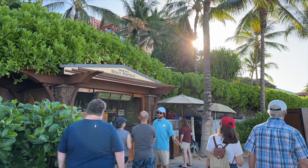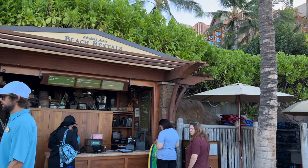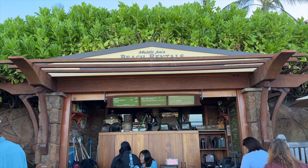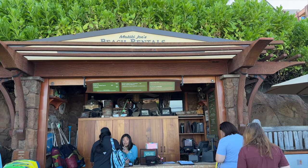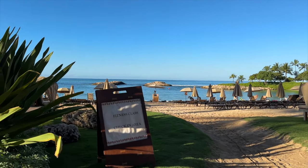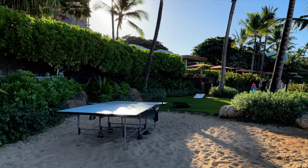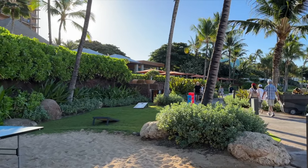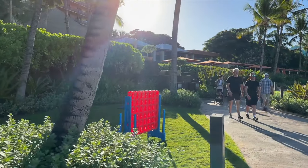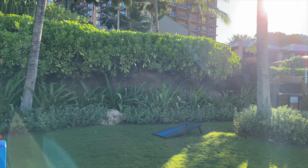And this is where you can get all your rentals for your beach stuff. So you can rent a snorkel set, stand-up paddleboard, and Casabella, that's the premium seating option. You can do your sailing adventures, and you can just hire your beach equipment here as well. And running fitness classes on the beach. And you've also got table tennis. You've got Connect 4. And you've got like a, I don't know what this is, a beanbag game.